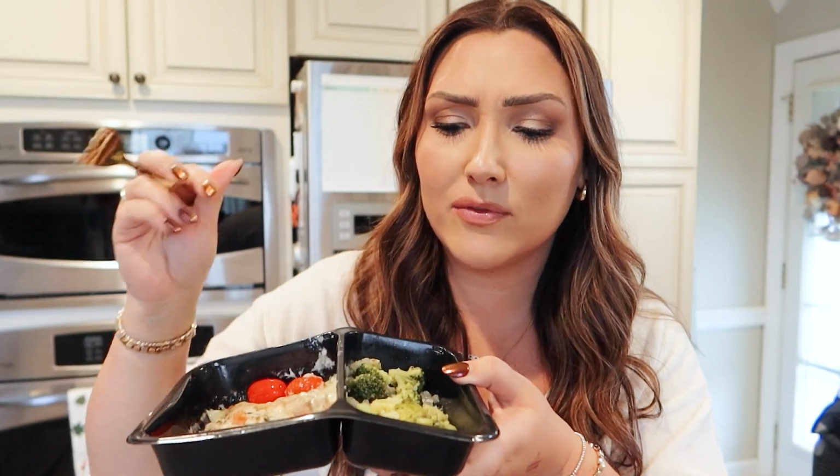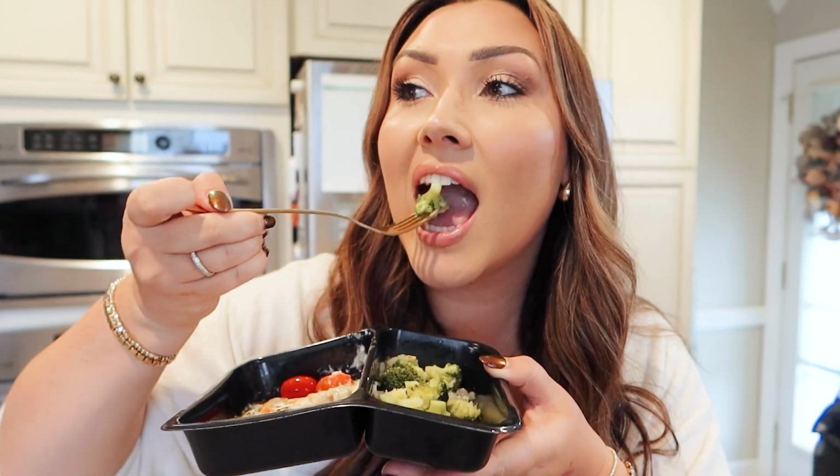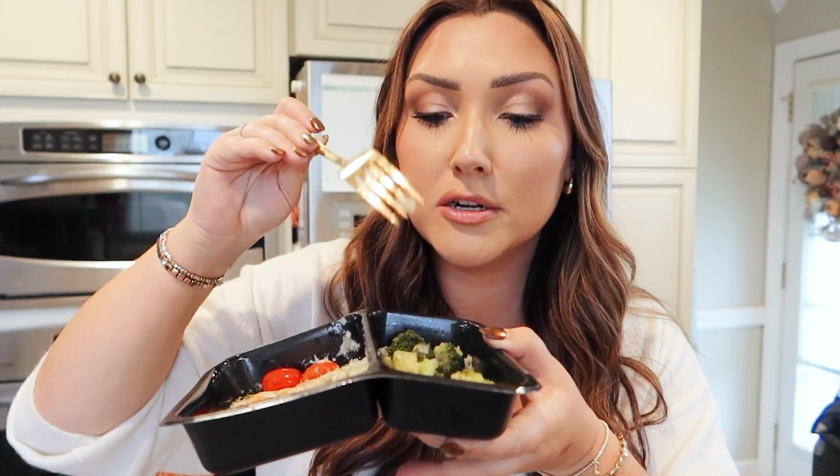That cheese is incredible. I don't know if I've had this one before, but it's so good. This might be one of my new favorites. We have broccoli. That's really good. They put like butter and stuff in there. 10 out of 10. And then the tomatoes with it, I love it.